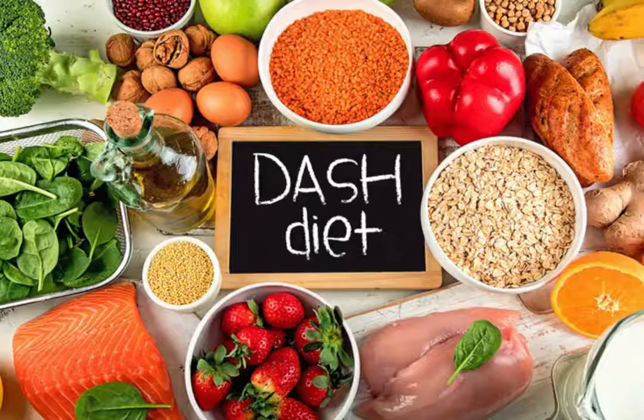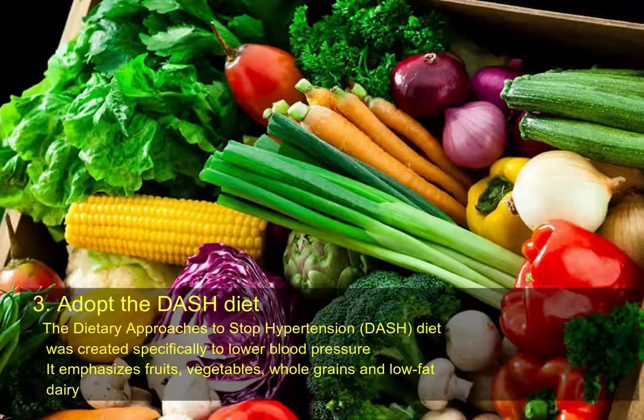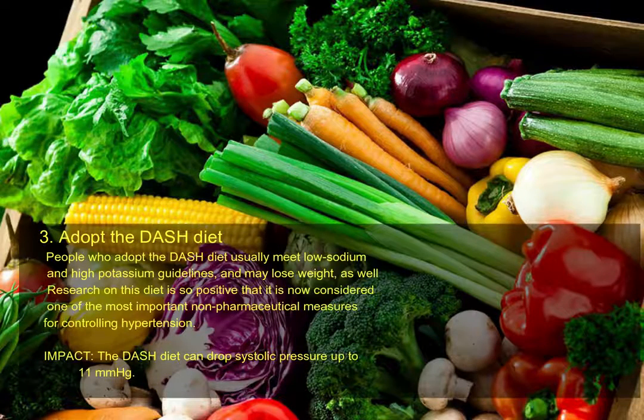3. Adopt the DASH diet. The Dietary Approaches to Stop Hypertension, DASH diet, was created specifically to lower blood pressure. It emphasizes fruits, vegetables, whole grains and low-fat dairy. People who adopt the DASH diet usually meet low sodium and high potassium guidelines, and may lose weight, as well. Research on this diet is so positive that it is now considered one of the most important non-pharmaceutical measures for controlling hypertension. Impact: the DASH diet can drop systolic pressure up to 11 mmHg.